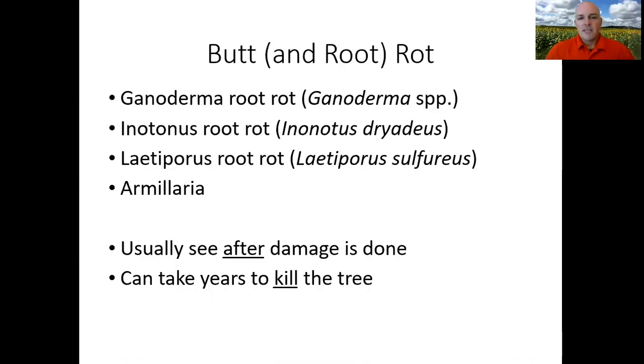Now we've got butt and root rots. My sons were in here last night when I was doing this, and they laughed uncontrollably when I said I would be talking about butt rot. But we're all grown-ups here, so we can move forward, except I know there was a first grader, so don't laugh. It's not that kind of butt.